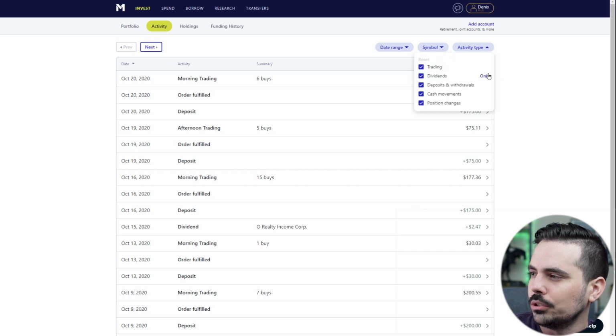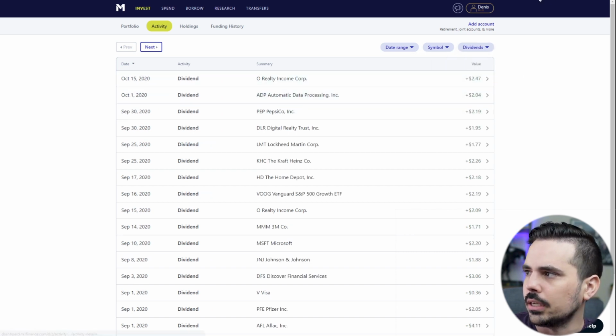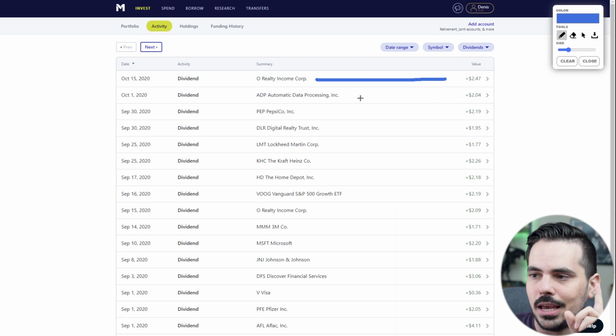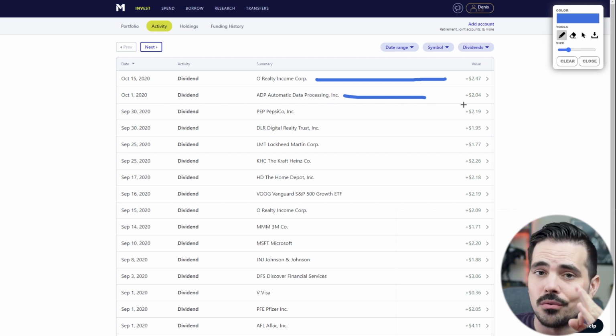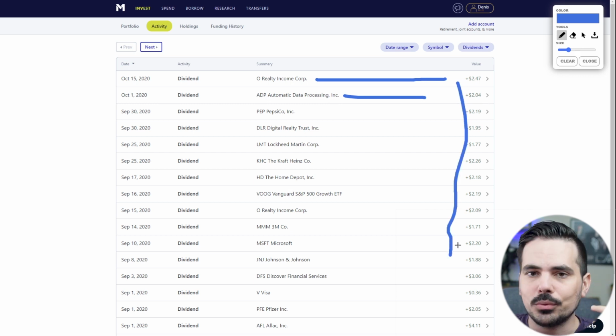Because if we look here, if I go to my dividends only, like I said, Realty Income was the last one that paid out. I only have one more dividend paying stock this month at the end of October, so I'll do an update once I get there. But right before that was October 1st. It was ADP for $2.04. But you can see all of these different dividends that get paid out. I just get really excited about them.